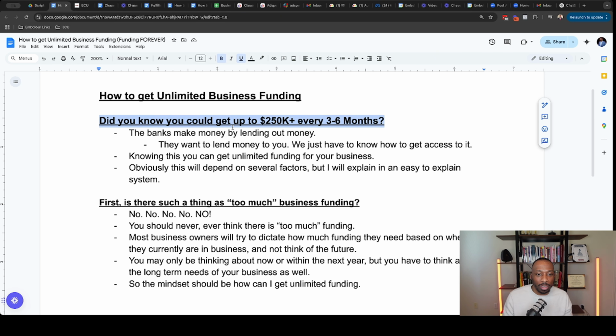Did you know you can get up to 250K at 0%? And just in general with business funding, meaning business credit cards, business lines of credit, and business loans, every 3 to 6 months.